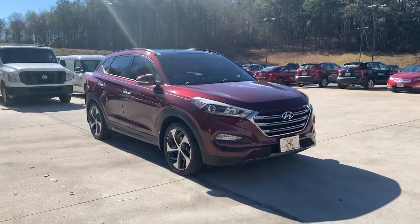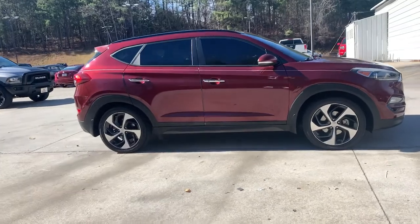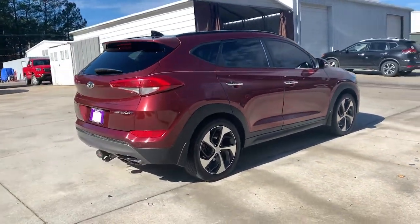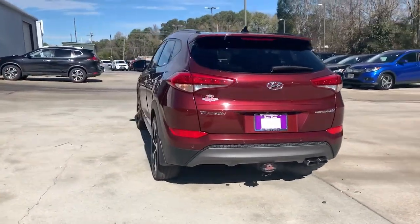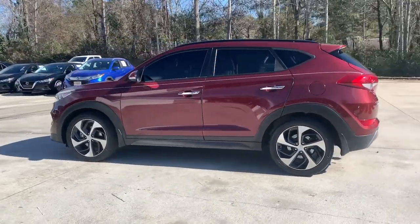Look no further than the 2016 Hyundai Tucson. With less than 120,000 miles on the odometer, this vehicle stands out from the rest. Choose the compact crossover that delivers an outstanding combination of quality, comfort, and safety, the Tucson.